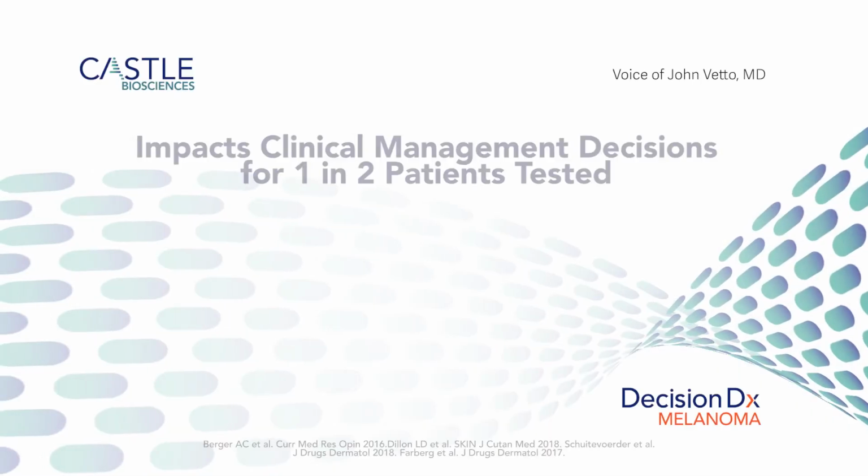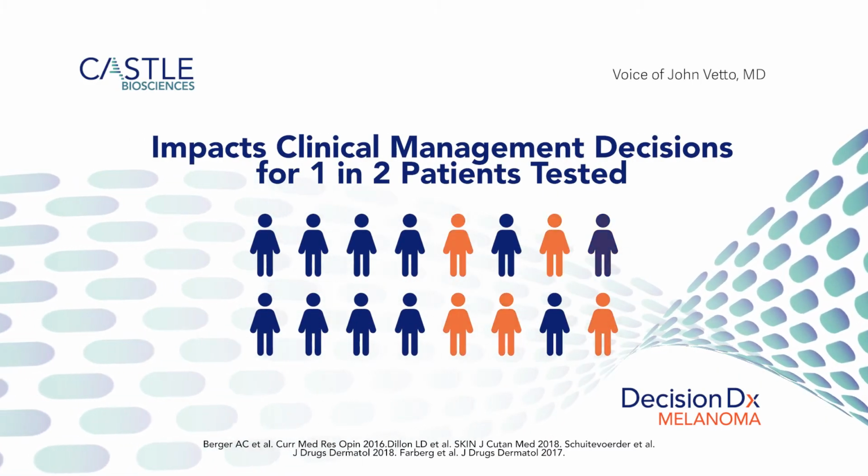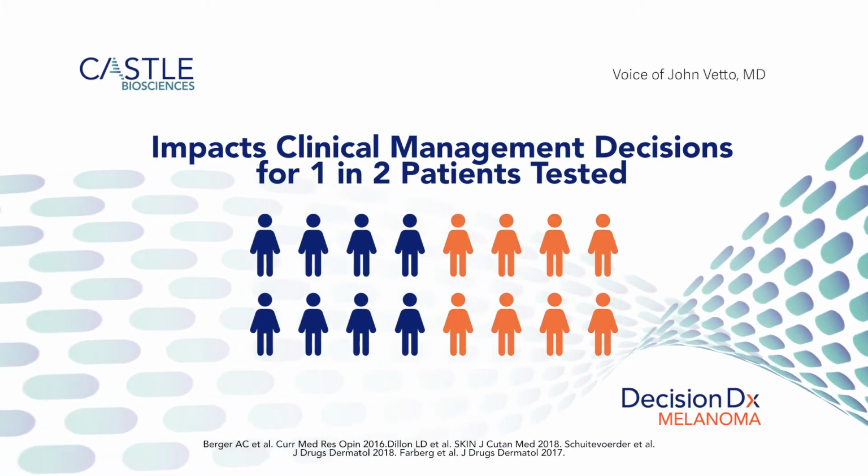All the studies show that about half the time clinicians change management of the patient with melanoma based on the DecisionDx test. Typically, if the patient's found to be low risk or class 1A, you will see a decrease in intensity of management. On the flip side, if the patient is a high risk or class 2B, you often will see an increase in the intensity of management. And when you put that information together, you can give them an idea of how well they're going to do in the future, and also what tests need to be done or how much follow-up needs to be done depending on their risk.